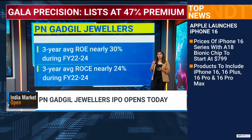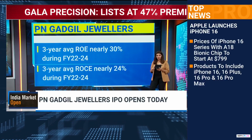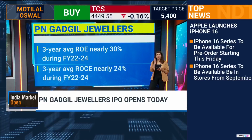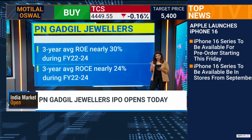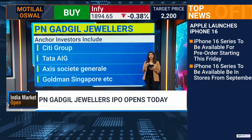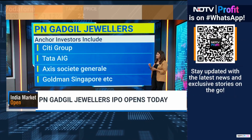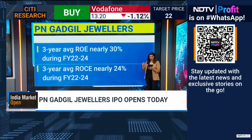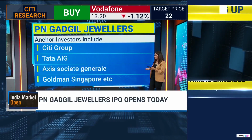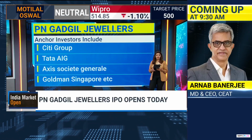Remember, this IPO opens for subscription today and it closes on the 12th of September. The price band for this listing, for the subscription, is in the range of 456 rupees to 480 rupees. The issue does consist of a fresh issue and an OFS. 330 crores have already been raised through the anchor investor book. Some of the marquee anchor investors that we have are Citigroup, Tata, Axis, Societe Generale, Goldman Singapore, to name a few. It's a 1100 crore IPO, so it's actually relatively large as well.